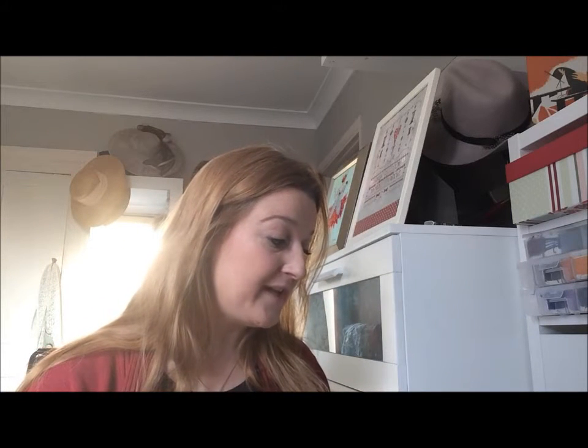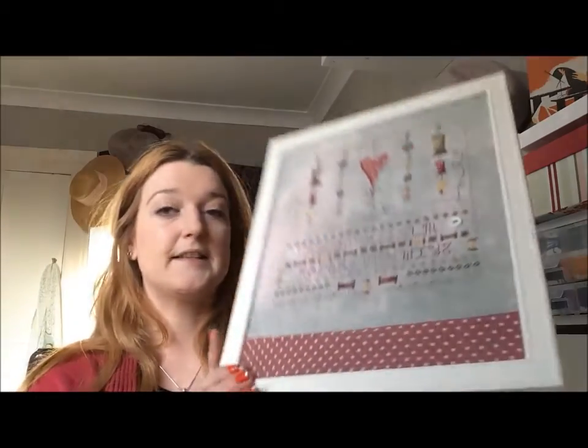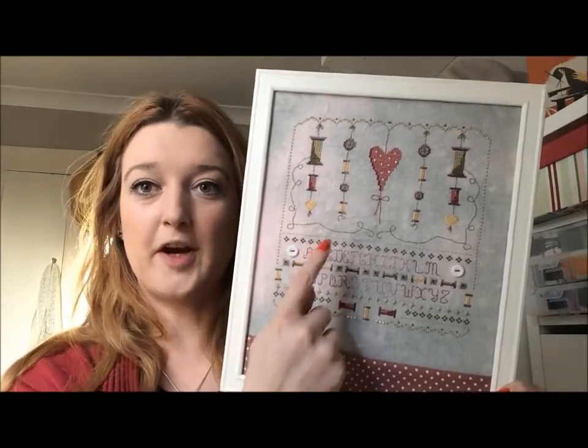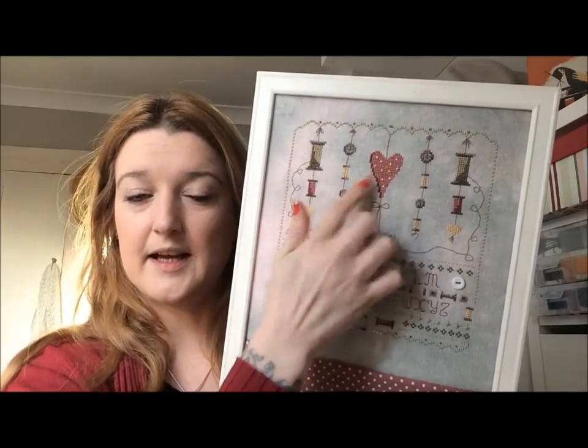Moving on to pieces that I started and finished this year. The first piece you've probably seen behind me. One of the first pieces that I finished was, I didn't get the pattern out, it's a Creations de Cristal design, and I framed this. I did alter some of it. I altered the alphabet in the sense that I changed the font. I added some beads to it.